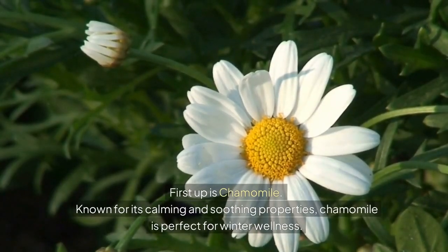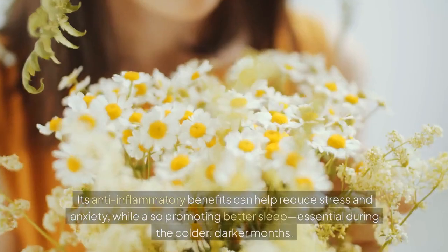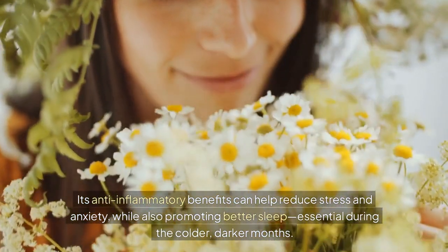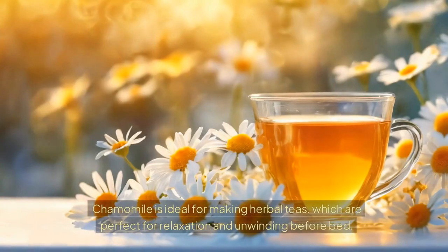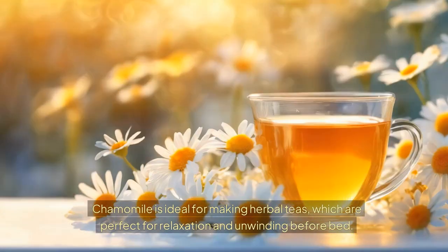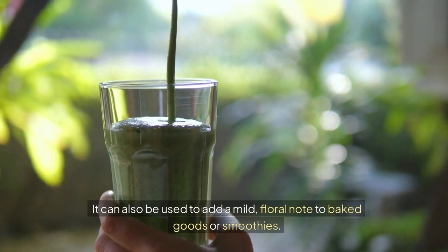First up, chamomile. Known for its calming and soothing properties, chamomile is perfect for winter wellness. Its anti-inflammatory benefits can help reduce stress and anxiety while also promoting better sleep, essential during the colder, darker months. Chamomile is ideal for making herbal teas, which are perfect for relaxation and unwinding before bed. It can also be used to add a mild floral note to baked goods or smoothies.